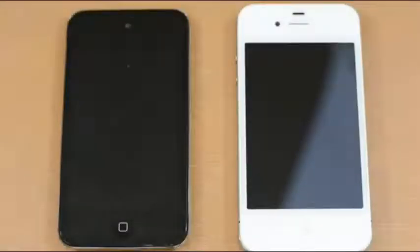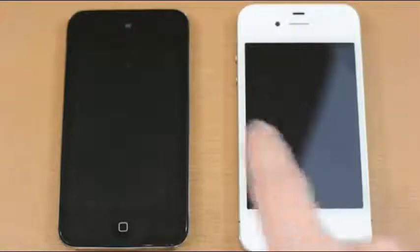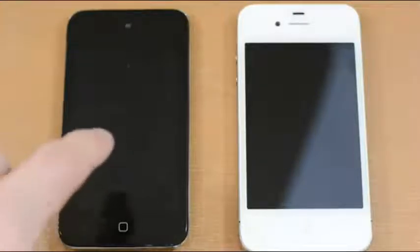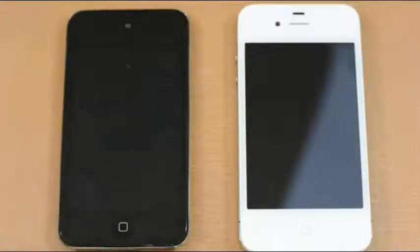Hey guys, so today I'm here with a comparison between the iPhone 4S and the iPod Touch 4th generation. Now, to be clear, even though this iPod is about a year or so old, it is identical to the one that you would pick up today. So a 2011 model, even one in white, while it might look different, is going to be the exact same as far as the specs, the build quality, all that kind of stuff.